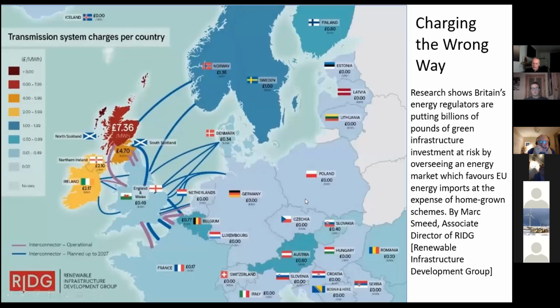Again, looking at other challenges or issues with the electricity grid, this is just to highlight there are issues with focusing on the export market. If you look at the gradation in terms of transmission charges, £7.36 in Scotland, £4.70 moving down to the lowlands and down to 49 pence in England. And again, it just requires lobbying. It has to be put on the table and questions raised.